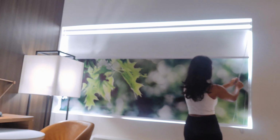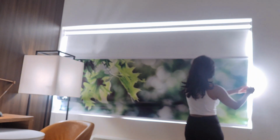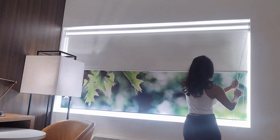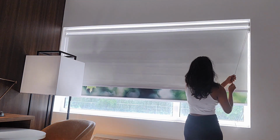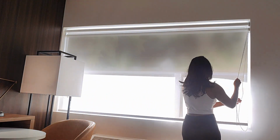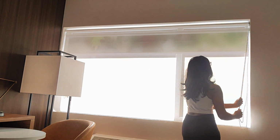I finally arrived at my first vacation, and it is New York City. This is the first day of vacation, and I feel like a little kid filled with excitement to just go out and explore. So I'm in New York for 24 hours, and I'm so excited to see it in the summertime. But first, let's get ready and then head out.